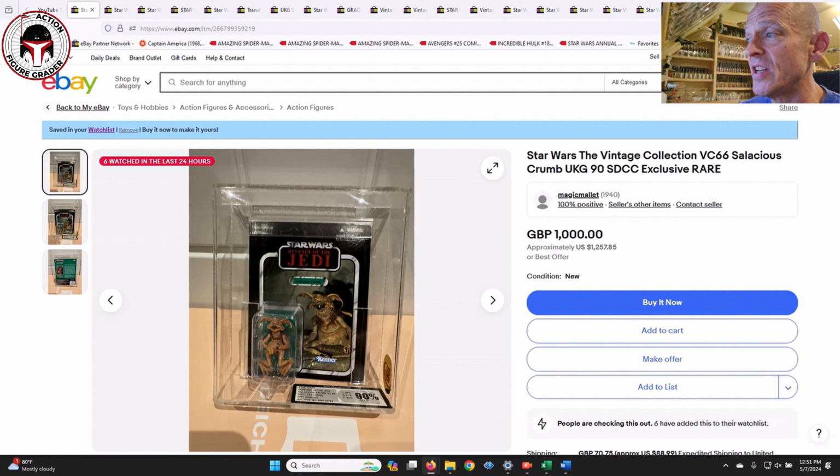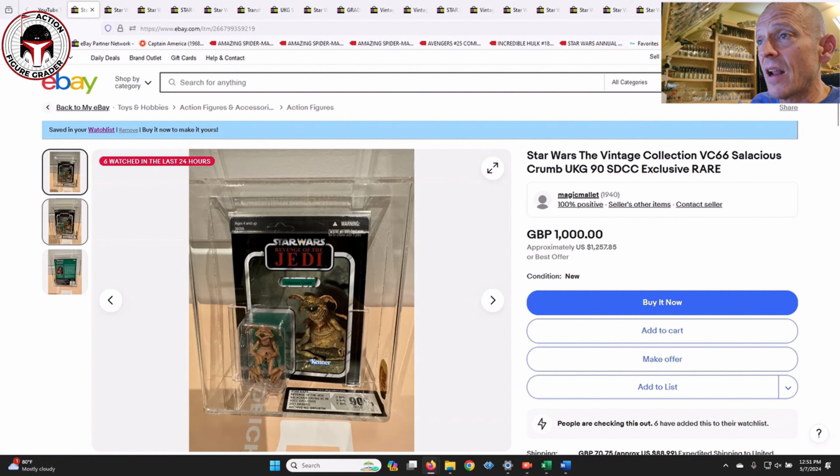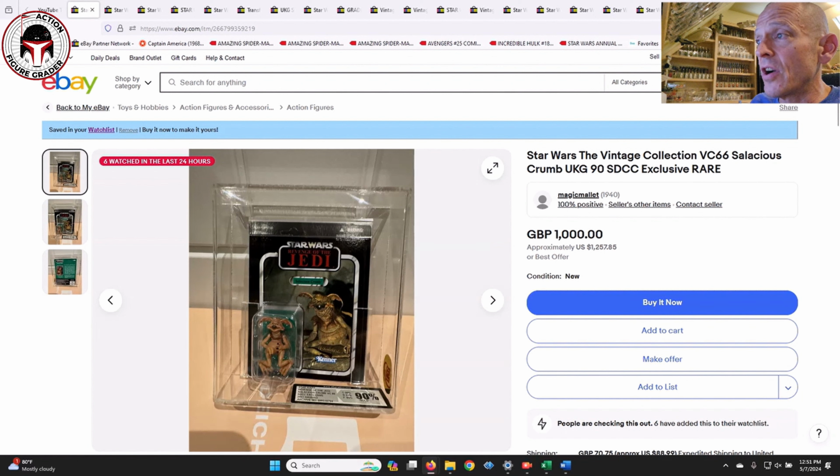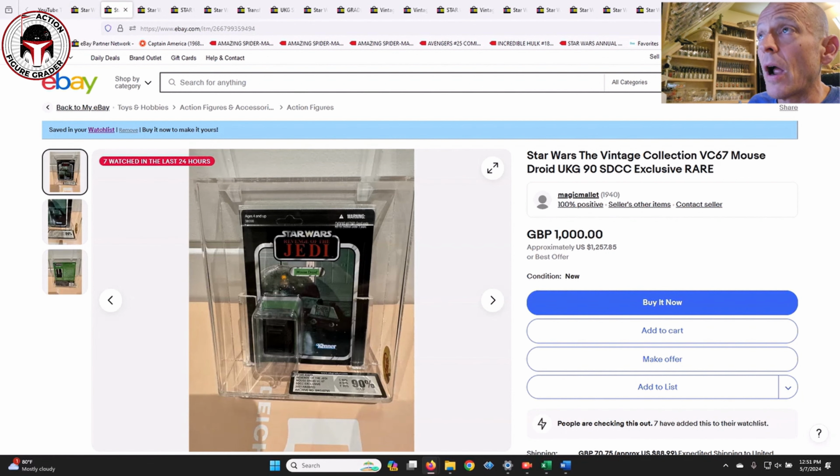One of them is a UKG 90% VC66 Salacious Crumb. Beautiful example, and obviously in very high grade from that SDCC box set. So there is the Salacious Crumb. That's available in a buy it now situation for £1,000. There is also a make an offer option.